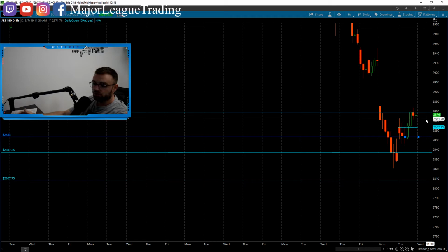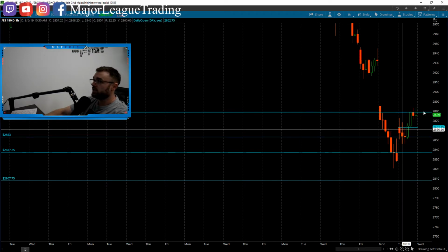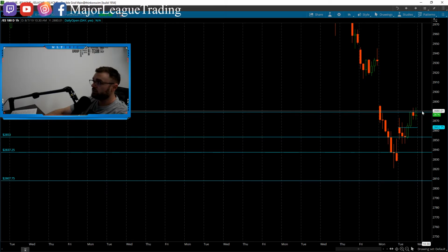I'm not going to be looking to do too much with this market here. That's going to be some sloppy, choppy action, I think, inside that zone. So I'm going to mark this as the do not trade zone and try and avoid that at all cost.